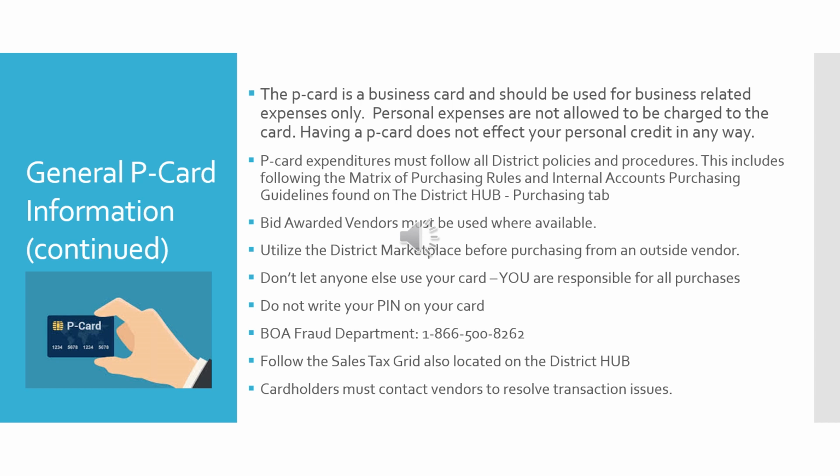Remember, the state requires purchases to be made with bid-awarded vendors where available. So before you spend your time searching catalogs, check if the item is available in our marketplace, or check to see if the commodity is on bid on our Purchasing All-in-One webpage. You are responsible for all purchases made on your card, so do not let others use it and never write your PIN on your card.